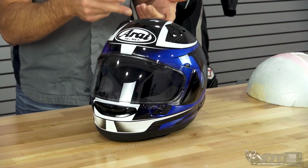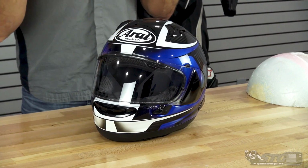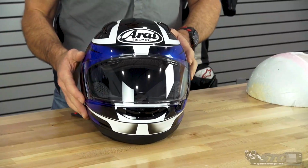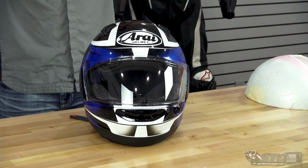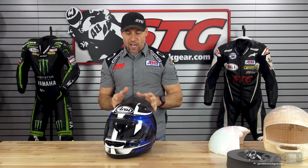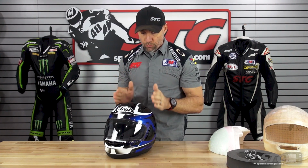I own a medium Corsair X, this medium Signet-X, a medium Quantum X, and I can assure you each one of them fits different. Without a doubt, when I put this one on, I can feel how much narrower it is up here in the temple area, right? Side to side, this is definitely much narrower than the Corsair X. I'm able to put it on.